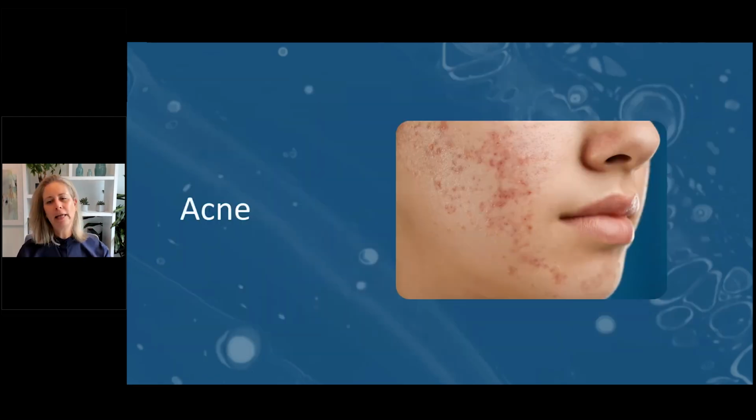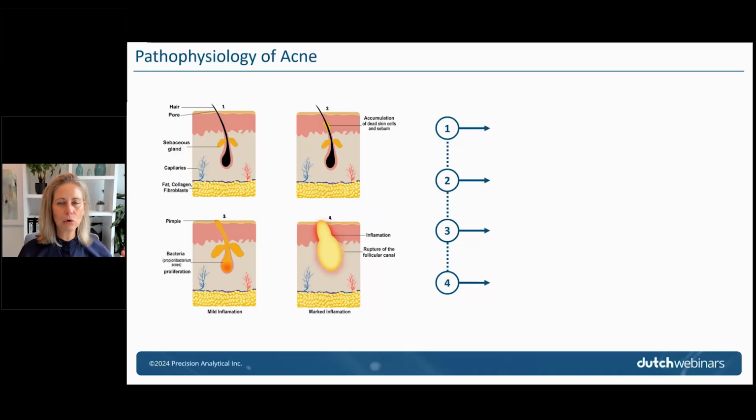All right, so let's talk about acne. In order to treat the root cause of any disease, we've really got to go to the pathophysiology, what's actually happening in the body that's going wrong. And that's going to tell us how to start getting to the root cause. So let's look at what's happening with acne. The pathophysiology of what's going wrong is actually very well understood. So we're starting in picture 1 here, and we see a hair follicle, and then we see that sebaceous gland, which is a gland that produces oil or sebum. And that is the kickoff point of acne.